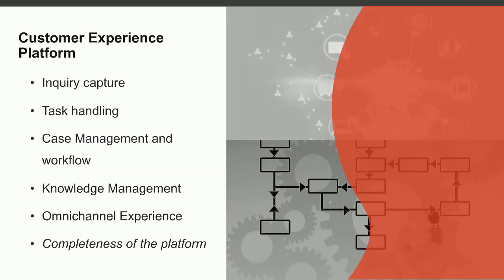Okay, so the customer experience platform. Really, with this foundation, this customer experience foundation, you need to look at having 1 to 2 systems at the core of what you have. It's not to say that you're not going to have other systems, but try and pick the core nugget, if you will, of what you're building your customer experience capabilities on around 1 or 2 platforms.